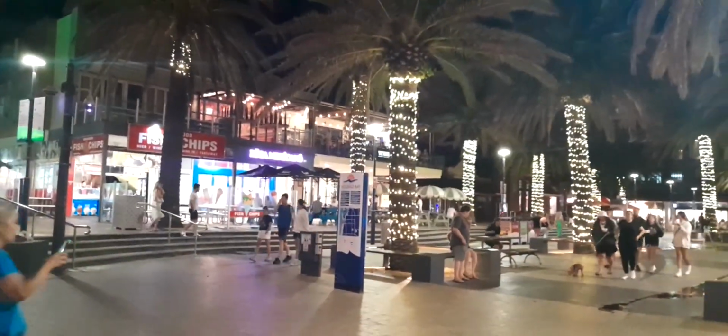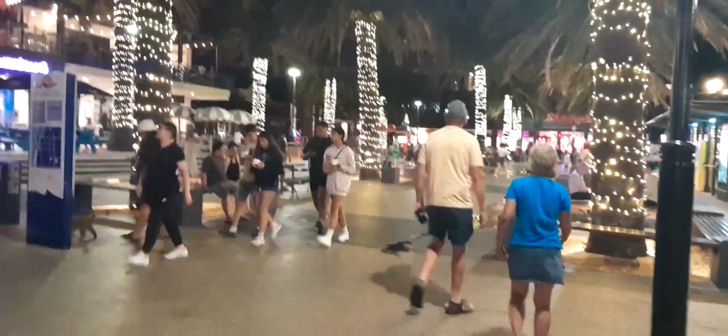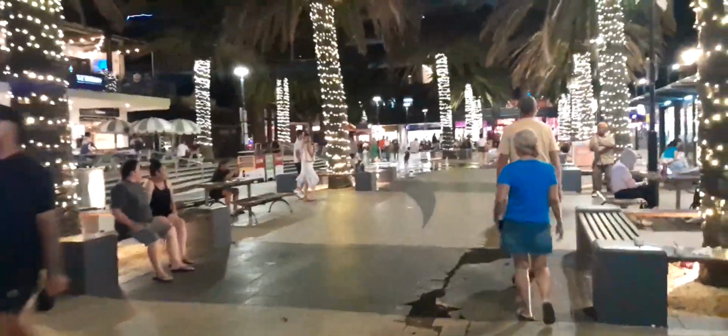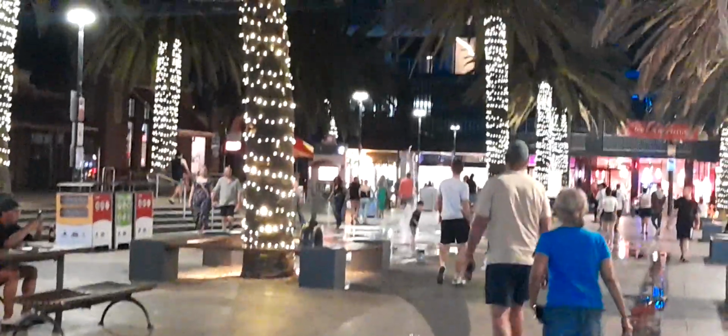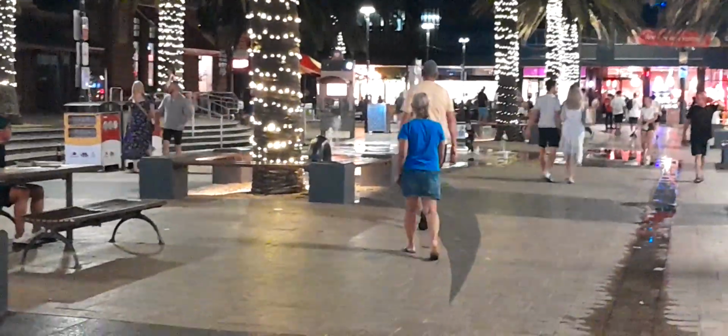Need to get a close up of the trees, I reckon. Beautiful, isn't it? Adelaide sparkles in summer, it really, really does. And of course down here, won't go too close. We've got a little bit of a water feature thing happening down there, kids playing around in that too. But it is beautiful down here.